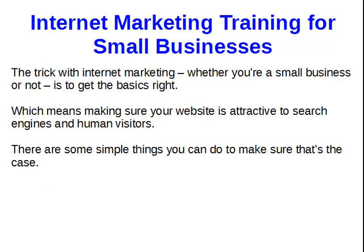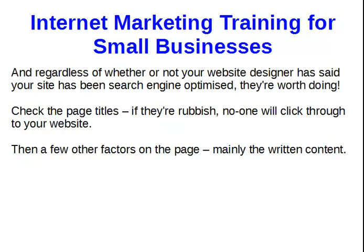And the trick with internet marketing, whether you're a small business or not, is to get the basics right. That means making sure your website's attractive to both search engines and human visitors. You need to do that first, because everything else hinges on that. And there are some simple things you can do to make sure that's the case.